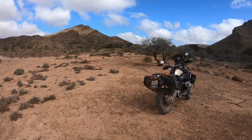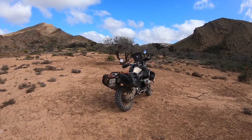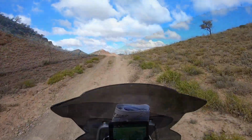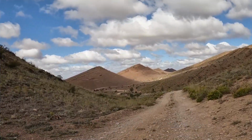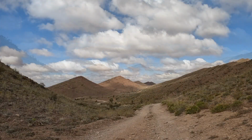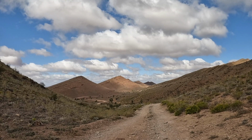That one. Beautiful little section of the track through here. About 29-30 k's in. Beautiful. That looks so cool. Man, that looks so cool from here.